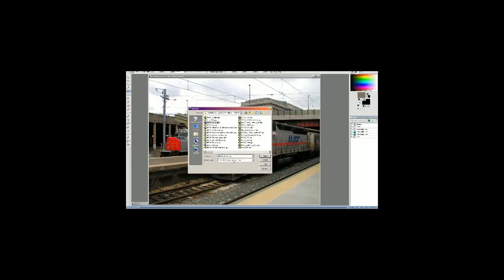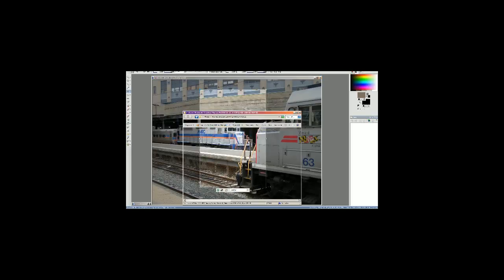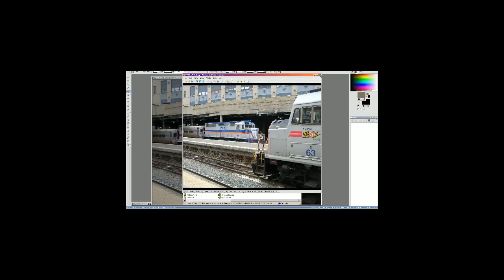52. So I can just call this whatever, since this isn't a replacement photo. I'll put the tag in there. There's that one. Yeah, you can see the original resolution on these is just awful. 165K. It looks like crap.